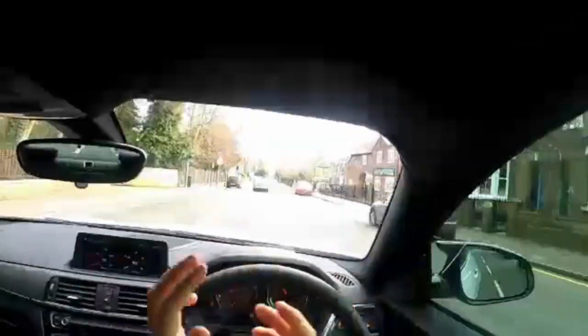What are you doing? Don't even indicate, do you? No. Do you know what I mean? Honestly, this area is the worst. Mate, what are you doing? Hell. He comes into my lane, expects me to move over into the bus lane to then get a ticket. Guys, let me know, am I just being an absolute knob, or am I legit in what I'm saying right now?